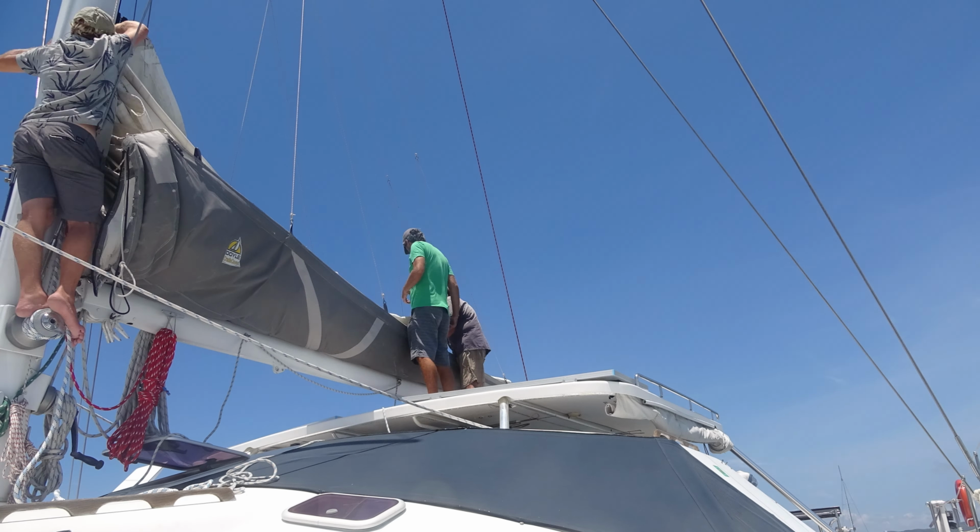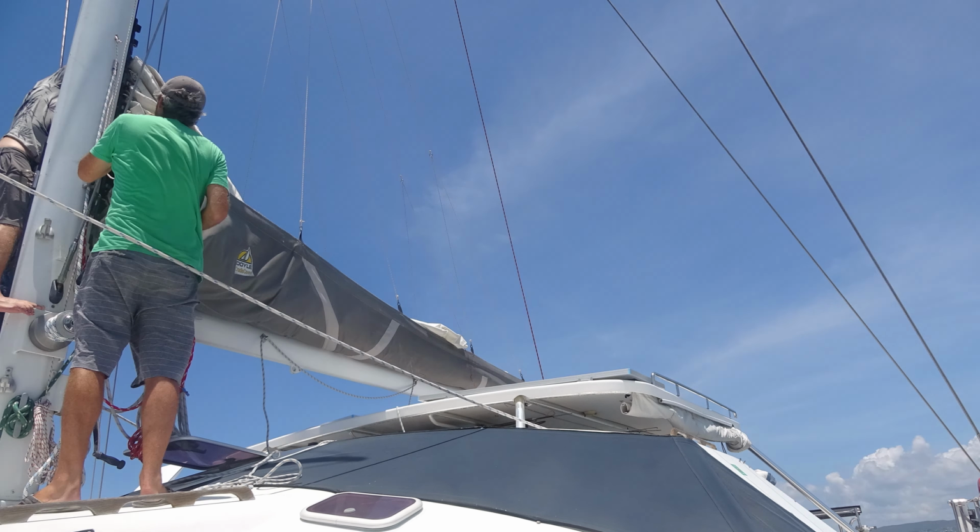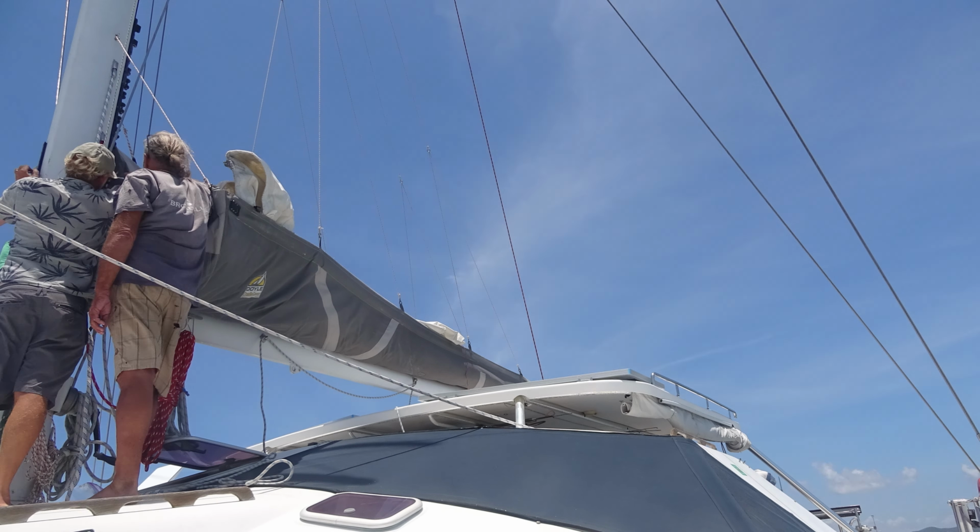The hard part in getting a mainsail down is undoing all the connections to the masts and reef lines. Cruising buddies make this way, way easier.